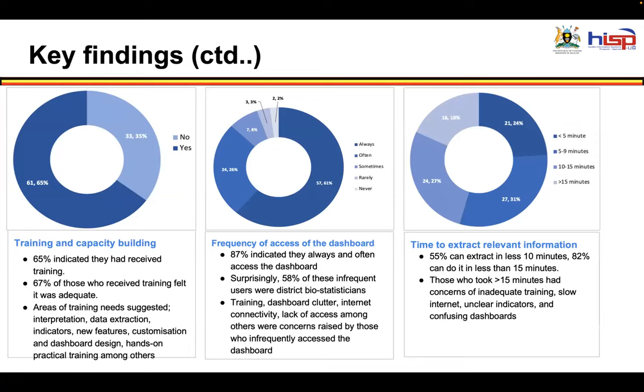We also looked at training and capacity building. 65% of them agreed that they had received training on DHIS2. This was more about DHIS2 training, because we had limited training specific to the dashboard. Generally for DHIS2 training, 65% concurred, and 67% felt that the training was adequate. But they also highlighted areas of need, especially around interpretation and data extraction. They wanted more training on indicators, the new features of DHIS2, and also customization and design. They largely emphasized that the training should be hands-on and practical.